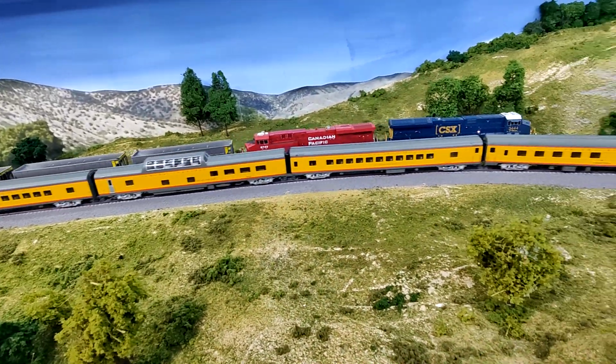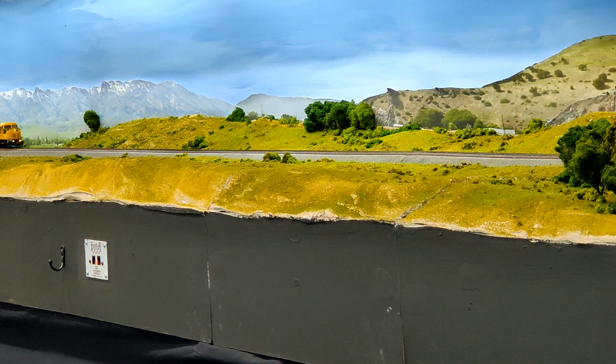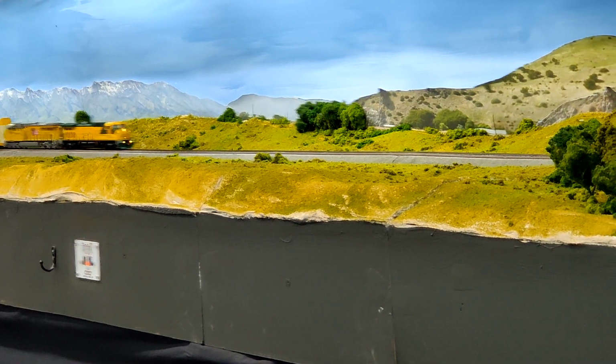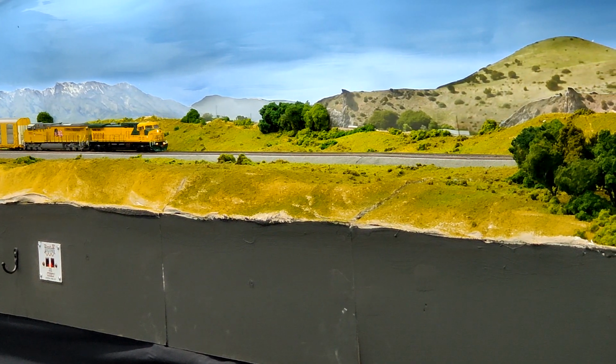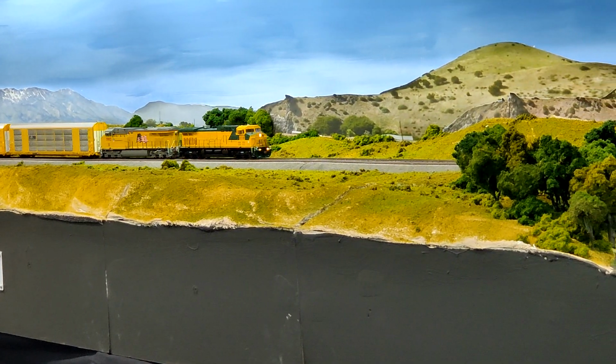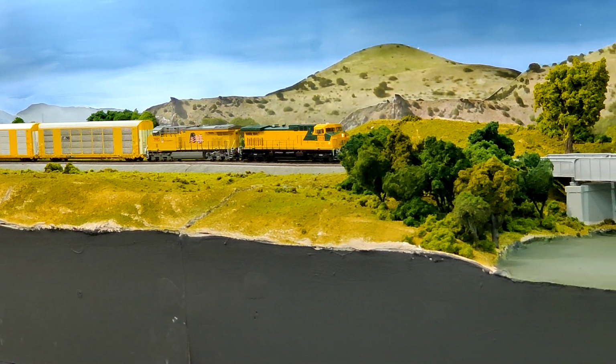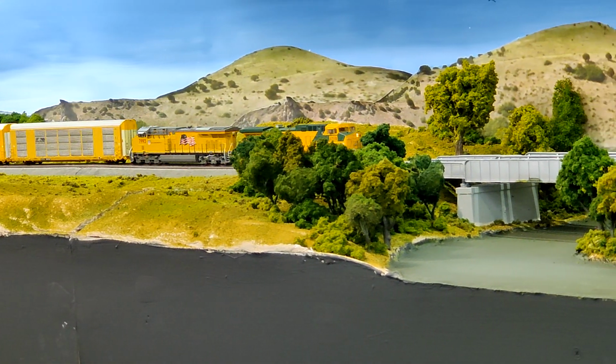I am going to be adding more staging yards. I'm working out how to add staging yards that will connect to the helix and run under Evanston. So that's going to add about 8 more tracks for staging. So give me a chance to have some more trains.